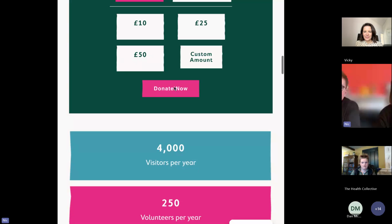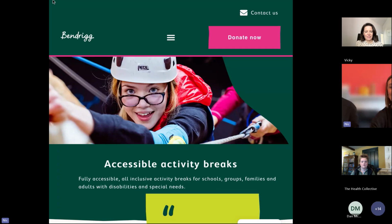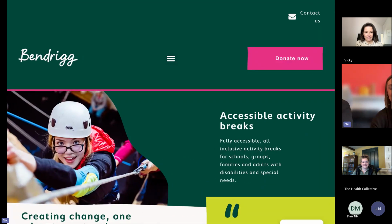So what I'll do, I'll just click these buttons for you. My technical assistant today, Dan. So it's going to share that tab. Is that okay? Yeah, that's fine. Excellent. Okay. So there we go. Such a lovely colour palette. It's lovely, isn't it? And I love the photography as well.